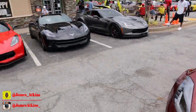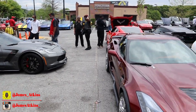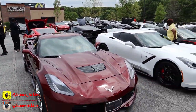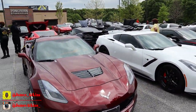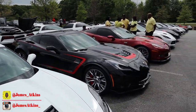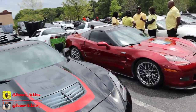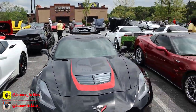Ladies and gentlemen, there are a ton of C7s out here. I think if I had to count offhand or just give out a random number, I believe there's about 5 or 6 C8s, including mine. But I'm gonna give you guys a good, really good walk around of the lot. Some nice cars out here.